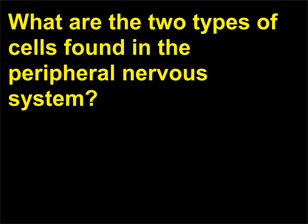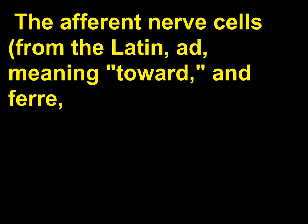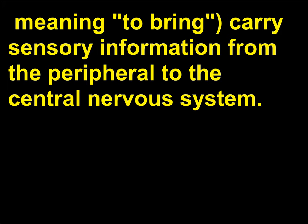What are the two types of cells found in the peripheral nervous system? The peripheral nervous system consists of afferent, sensory, neurons and efferent, motor, neurons. The afferent nerve cells, from the Latin ad, meaning toward, and fere, meaning to bring, carry sensory information from the peripheral to the central nervous system.